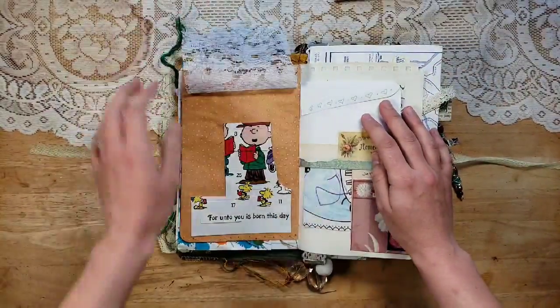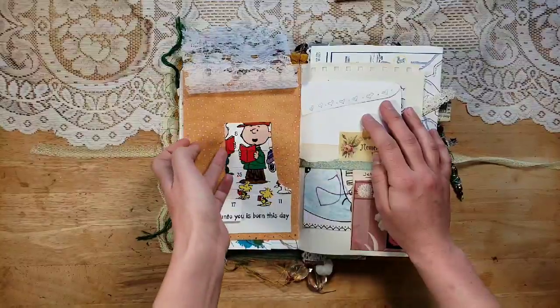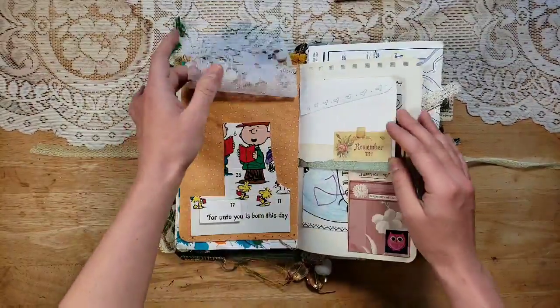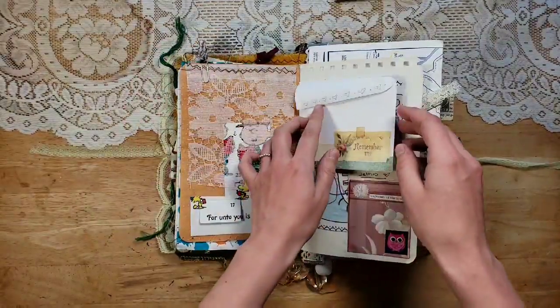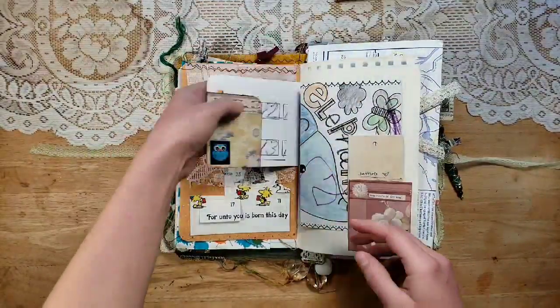Shelby had this lace in here, and then this is part of an advent calendar from last year that I did with my boys, so I just put part of that in there. It was a Charlie Brown. And then, I don't know, there's nothing in that pocket.